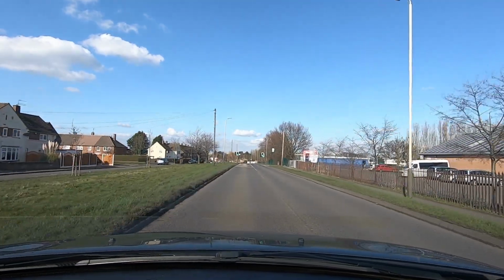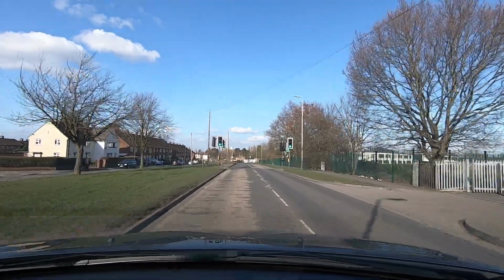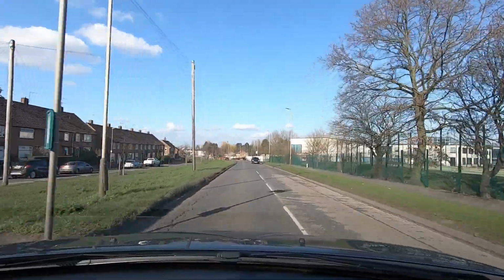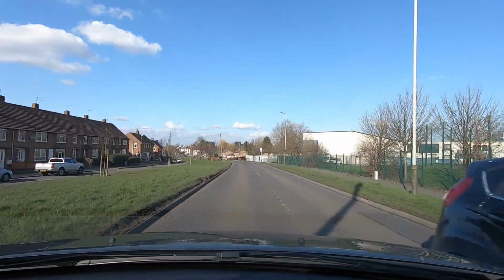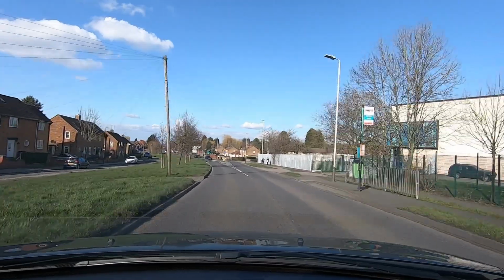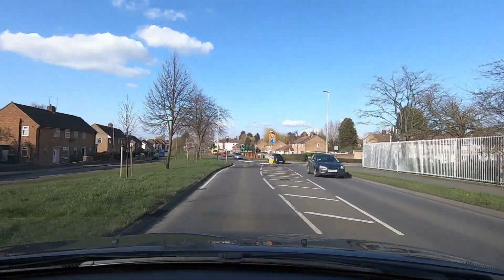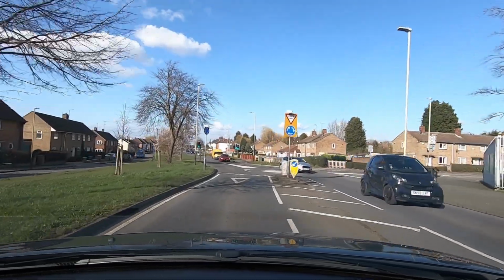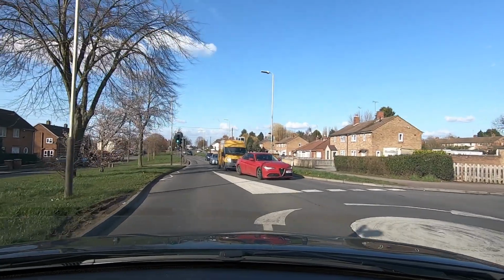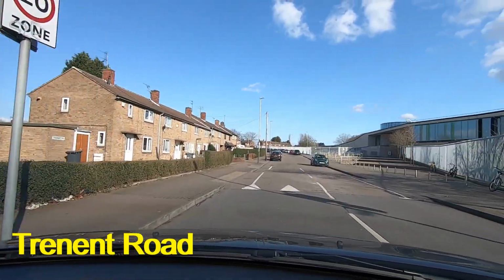Good for them. We're going to take the next road on the right. So the next right, and there's a mini roundabout there as well. So just using the brake to control the speed as we come down here, dropping us into second gear, seeing that it's clear. And the red car's waiting for us. Thank you very much, sir. And we're going to turn right into here, into Trenent Road.